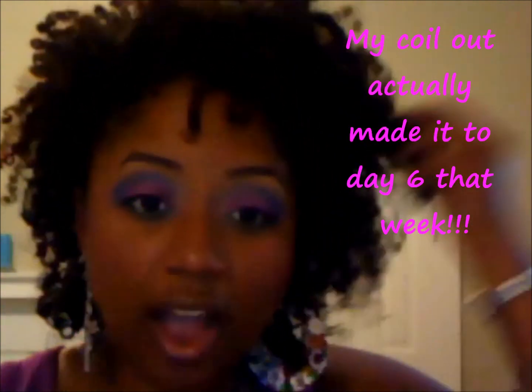Little side note on the hair. This is day two since I did my coil out using Kinky Curly Not Today. My curls are still thriving and surviving. Around the edges, like around the perimeter of my head, they're kind of becoming a little bit wonky. The ones in the crown always stay intact. So I'm not sure if we'll make it to day three, but I'm certainly gonna try.